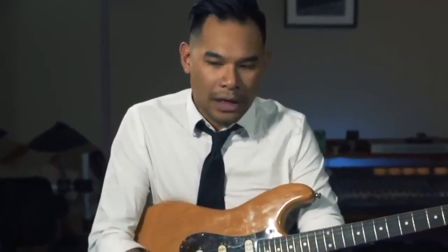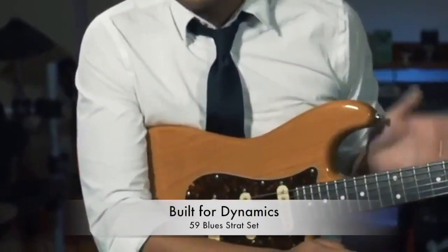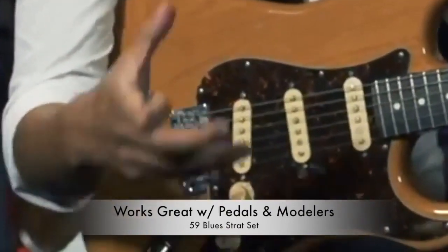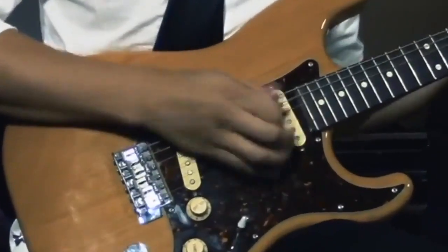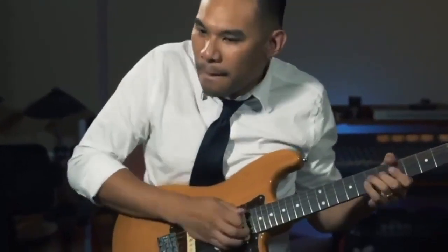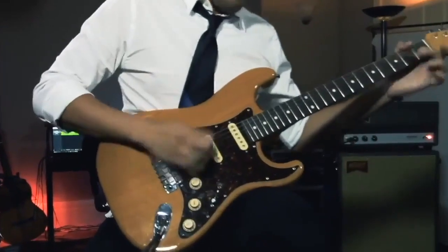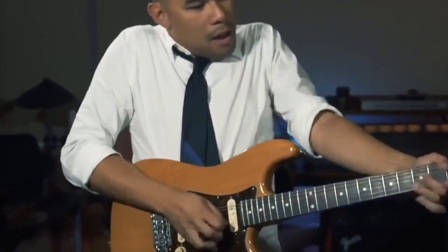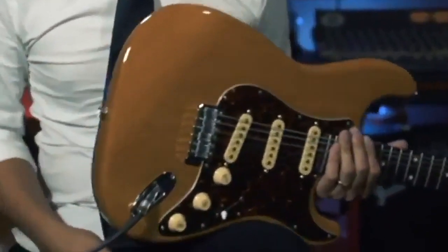One last thing that's really great about this is, if you're an expressive player that really likes to explore your pick attack, it's really kind of fun. And if you're a fuzz player, I find it really works well with fuzzes. The bloom of a fuzz, the aggressiveness of it, it really just makes this guitar sing. I love this one. Really good pickups.